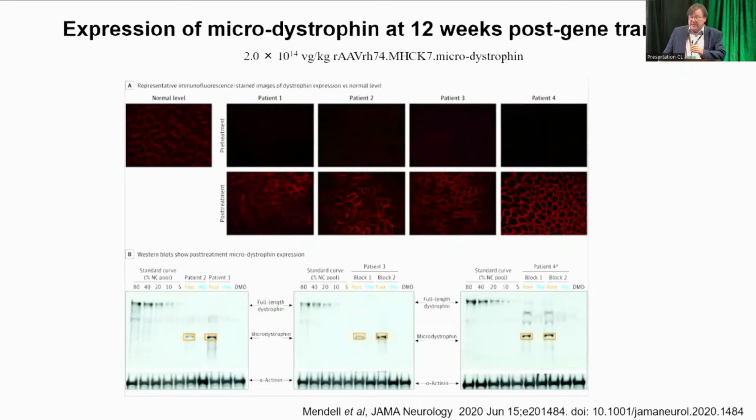More recently, this is the data from the first published Elevidys, the microdystrophin study, the first four patients, showing expression of microdystrophin, which is a smaller protein. It's what fits in AAV, the gene fits in AAV. But these levels of expression reach a variation at the highest of about 80% of a partially functional dystrophin. Now, I have to confess, the accelerated approval did not hinge solely on this, but really hinged on stories of improvement among patients.